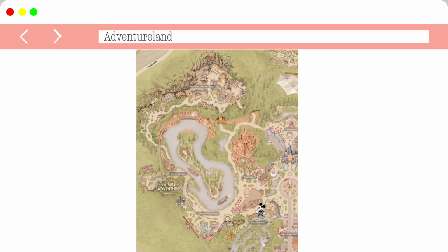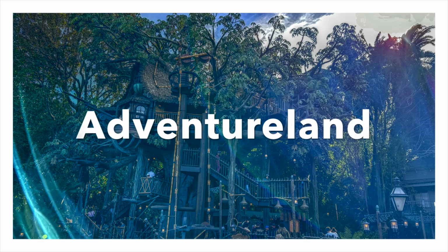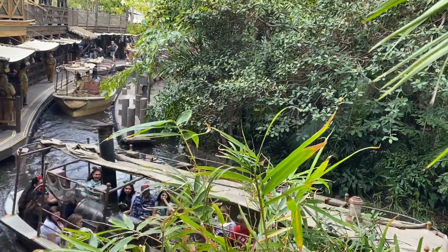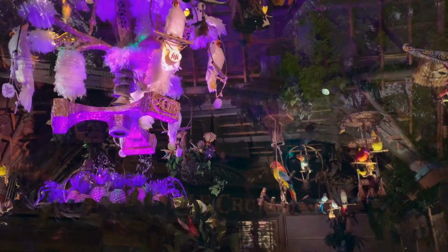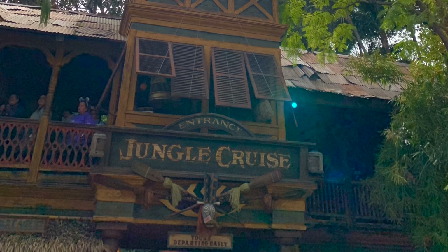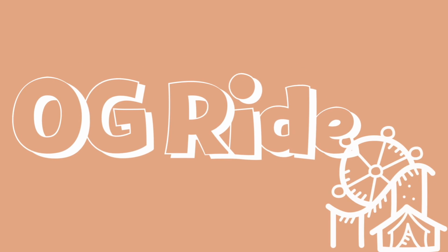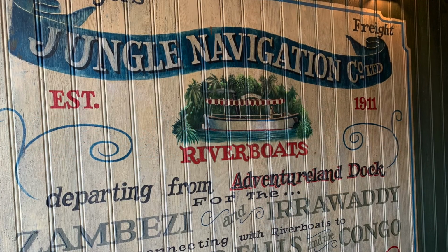Next, let's adventure into Adventureland, where we'll hit 2 rides, the Jungle Cruise and Indiana Jones Adventures. On to the Jungle Cruise.